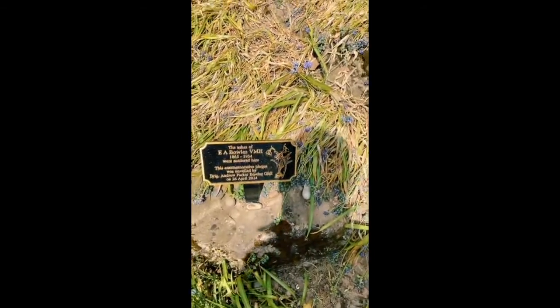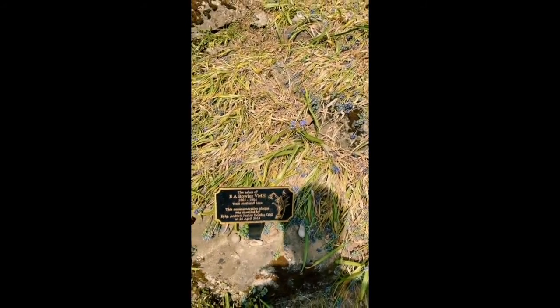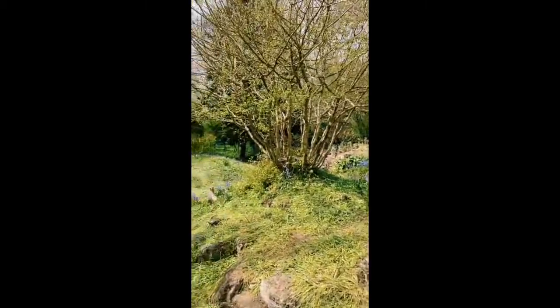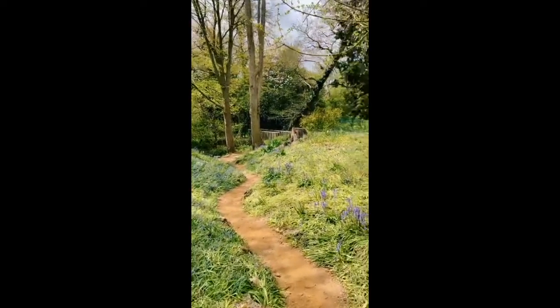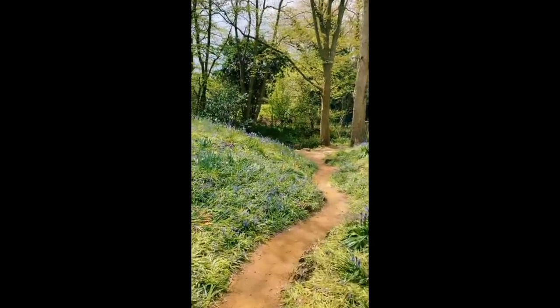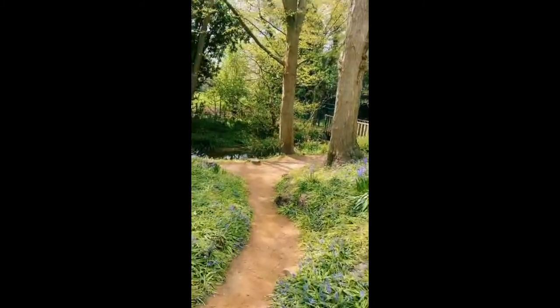Now see, there you go. This plaque tells you that Mr. Bowles' ashes were scattered here, and the commemorative plaque was unveiled by Brigadier Andrew Parker Bowles. Now who knows who that is? That was the first husband of Camilla Parker Bowles, the Duchess of Cornwall, the wife of Prince Charles. So she was related by marriage to Parker Bowles.